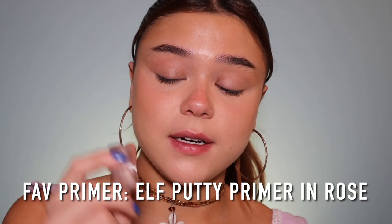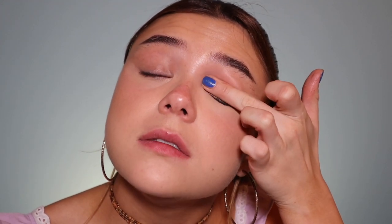Elf Putty's back. Elf Putty is back with yet another banger, and that is their eyeshadow primer. Really work it with your finger and apply. I love this. This one's in the shade Rose, and it's a really, really pretty base color. I don't think their shade range is exactly perfect, and that is something that they need to work on.